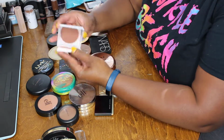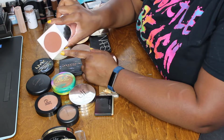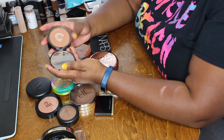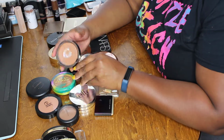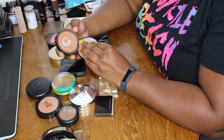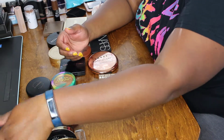So next we have ColourPop bronzer in Rodeo Drive. Really nice, more ready tones, definitely for the summertime. Love it. Would recommend. NYX matte bronzer, you're gonna see tan everywhere. I have this in Deep Tan, and it's more ready as well, and it's gorgeously done on my skin, especially in the winter. I wear this more in the winter. In the summer, not so much, but wintertime, all over your face, girl.